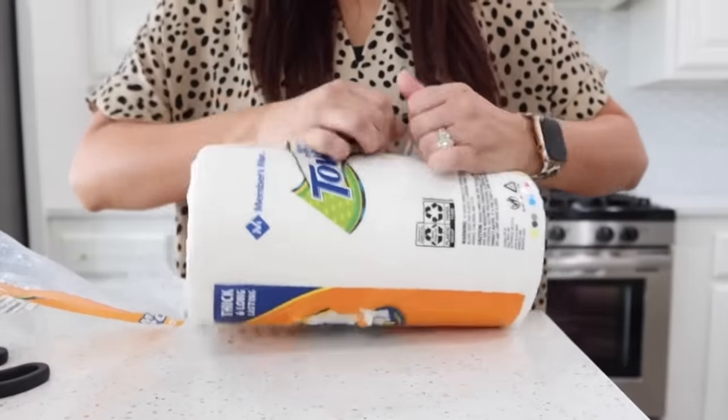Now, if I have overflow and I'm leaving it out in my garage on a shelf, I'll definitely leave the plastic wrapper on. But if they're just gonna be sitting in my pantry, I just feel like it looks like a nice piece of decor. It's just kind of like decorating your pantry. It's kind of like the same with clear bins. I feel like it just presents it a little bit better. So I like to unwrap them.